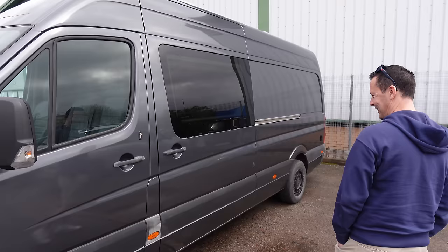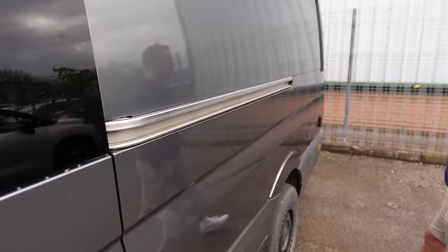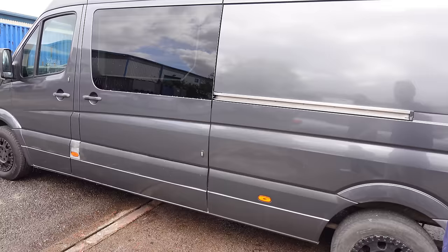This is what we've got to do when we get back. All the trims got to be sorted. All this green getting off. Are you impressed? Let's have a look at the back doors. And the hinges are all done. Oh my God. She's like a brand new van. Well, apart from this, but we'll get that sorted this afternoon. Right, let's go and see him. Wow, I'm super, super impressed.